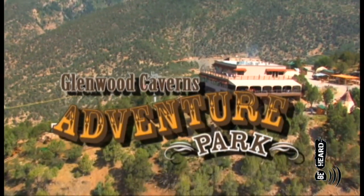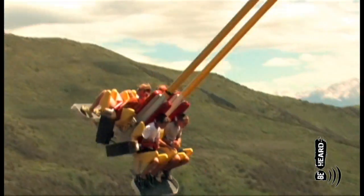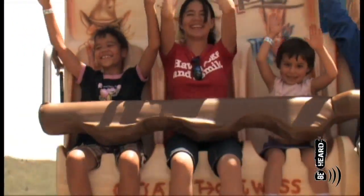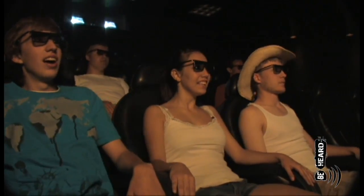So how would you describe the culture or spirit of Glenwood Caverns Adventure Park? The Caverns is family owned and operated, so we definitely like that feeling to trickle down to the guests and also all of the employees. It's a very casual work environment and very fun, so we're always wanting people to have a good time with the guests and not feel like we're at work.